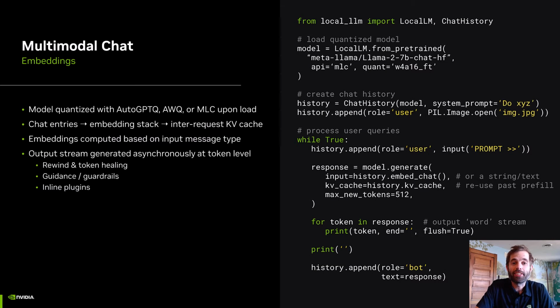Here's a look at some of the example code that powers these demos. It's basically a lightweight wrapper that I put around MLC and AWQ, since those weren't supported in some of the other LLM libraries out there. And in addition to all the multimodal embedding management stuff, which we'll talk about, it's got a very simple API for text generation.